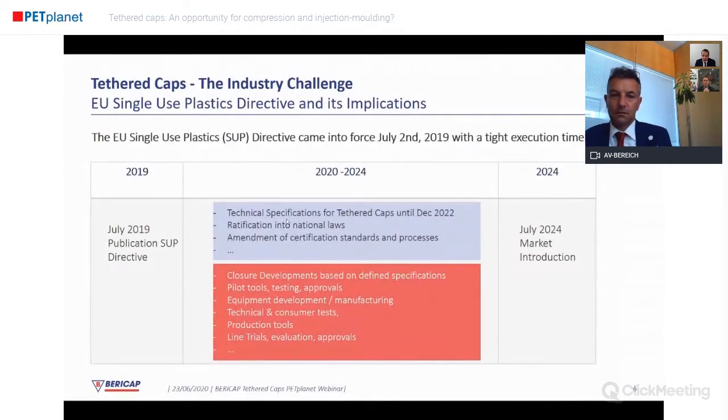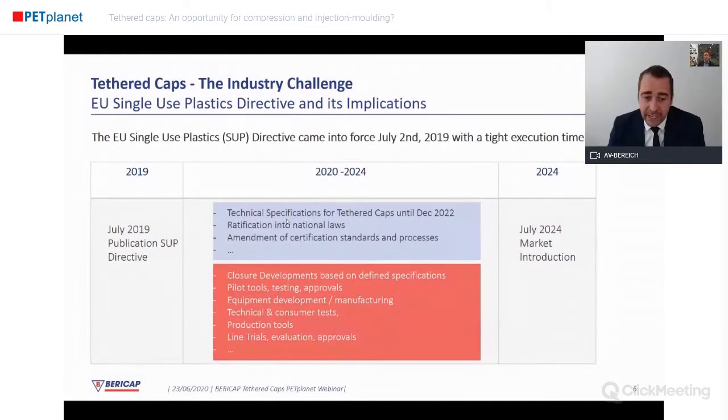And the other part, which is more the product and the technical part, we talk about closure developments based on defined specifications. We're talking about pilot tools, testing, approvals. So also secondary equipment development, manufacturing, many technical and consumer testings, production tools, line trials, evaluations, approvals. So there are quite a few things to do with the market introduction.